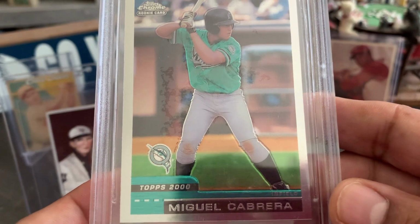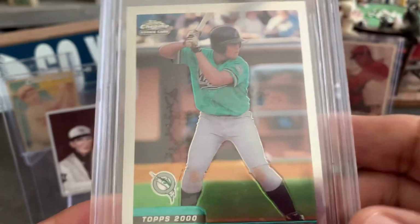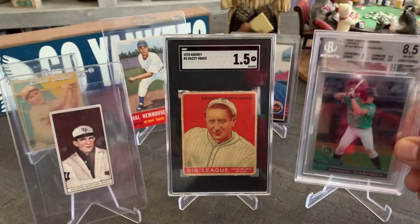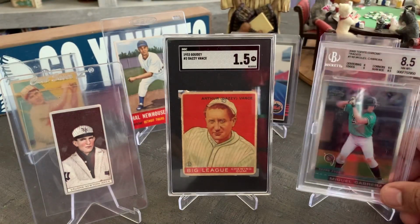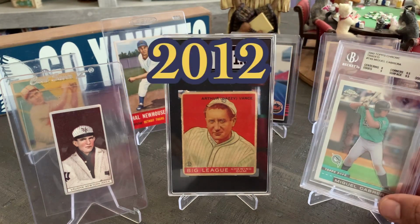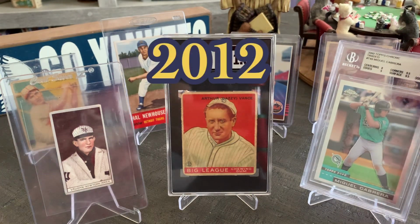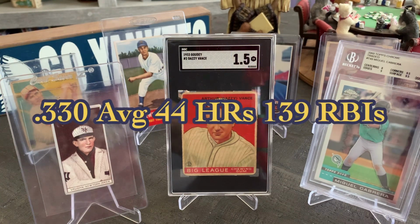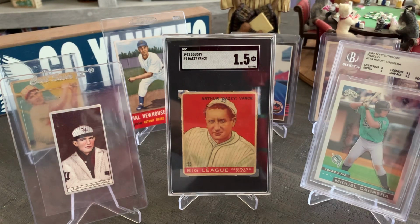going up like crazy. So for those who weren't watching baseball within the last 10 years, or if you're just not aware, this guy won the Triple Crown in 2012. And he had an average of .330, 44 home runs, and 139 RBIs. Now, there's nothing that I'm going to tell you about Miggy that you probably don't already know. I'm just going to fill you in on a few little things that I found interesting.